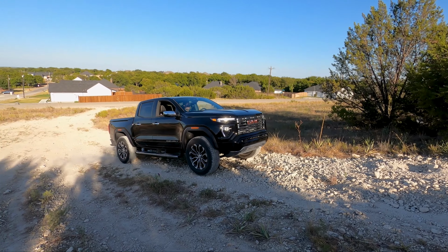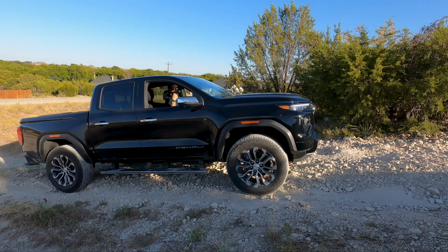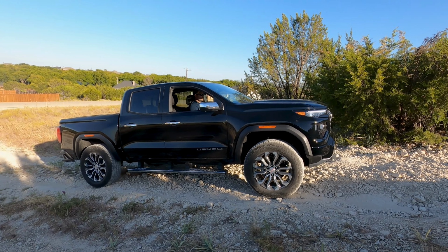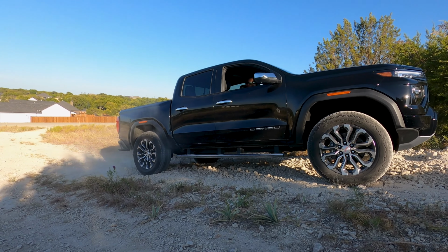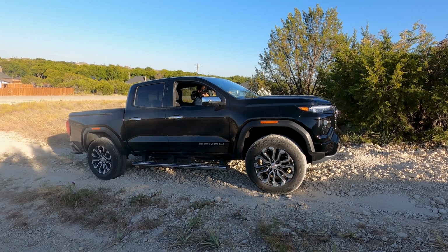And there we go. We're starting to slip a little bit, but we're moving. Okay, the rear diff has locked on its own. That's the beauty of the mechanical locker. And you can see both wheels are actually spinning. Hear that turbo. Okay, so the locker does work, but we're just losing grip.